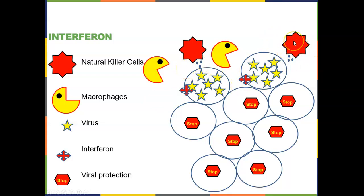So what happens next, natural killer cells and macrophages come to the site. Natural killer cells release those perforins and granzymes, which cause apoptosis of our body cells. And then the macrophages come along and eat those damaged cells.